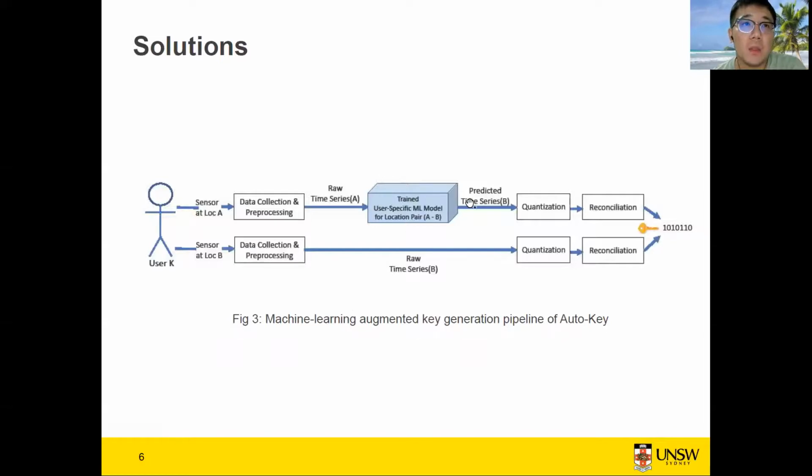When we have a trained model, we add a prediction step before quantization. Like in Figure 3, a device at another body location inputs its gait signal to the trained denoising autoencoder, gets a predicted ground truth, and uses the prediction to generate keys.